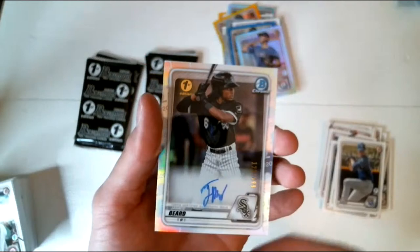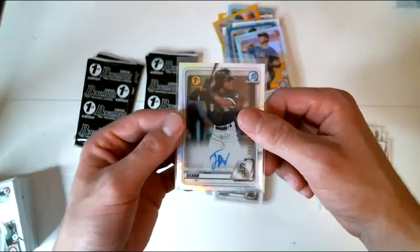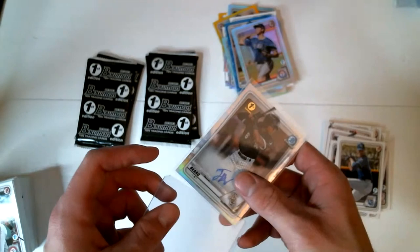That is number 2, $4.99. These autos look even better in person. Wow. That's amazing. I will say, Topps hit a home run with this product. This is a pretty cool product. There we go. James Beard. Let me put in a top loader real quick. Congrats, White Sox. It's a great hit for them.